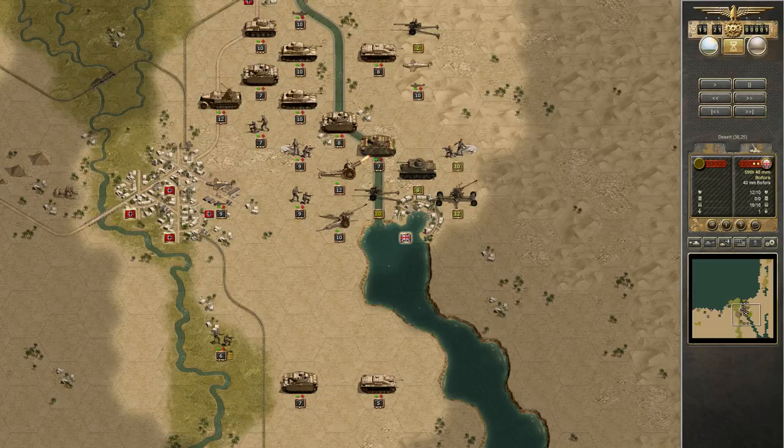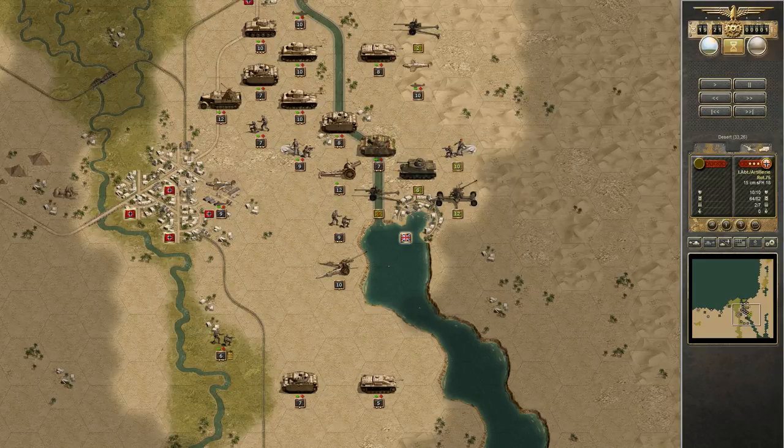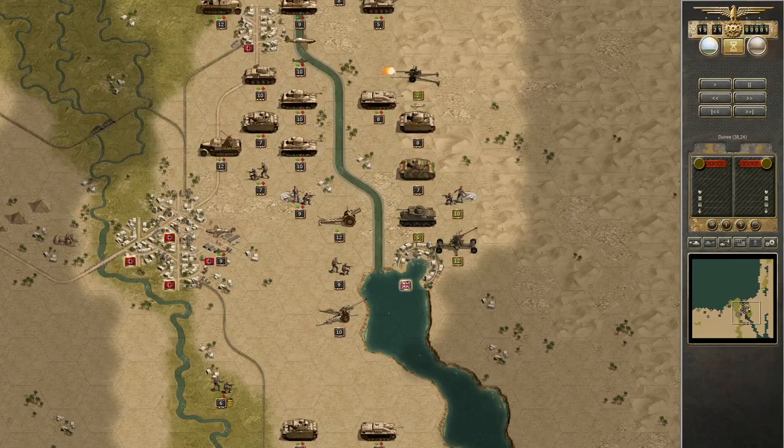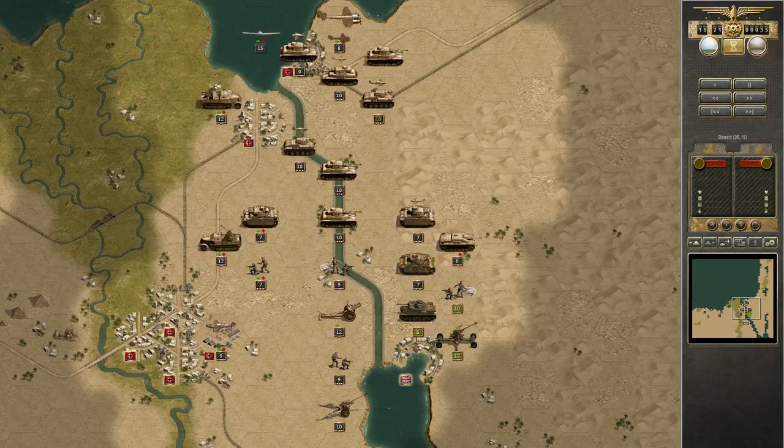And he did get a shot on our artillery, but he's going to pay for it with his life. And wow, nice. So defense +1 for our Italian artillery unit, which is very good for an artillery unit. And we also destroyed the anti-tank gun that attacked us. So there should be no more anti-tank guns in the vicinity. And we have lots of units crossing over now.